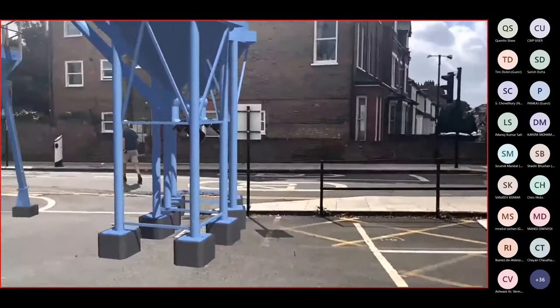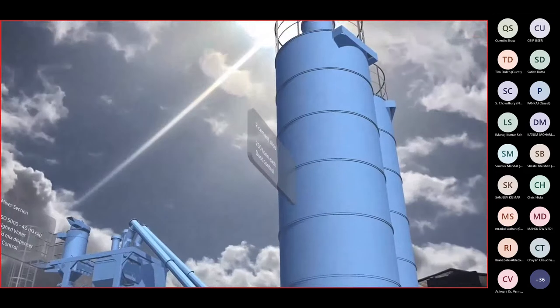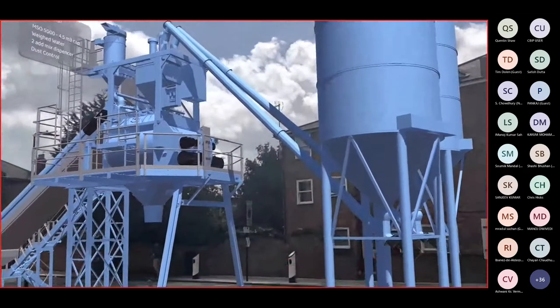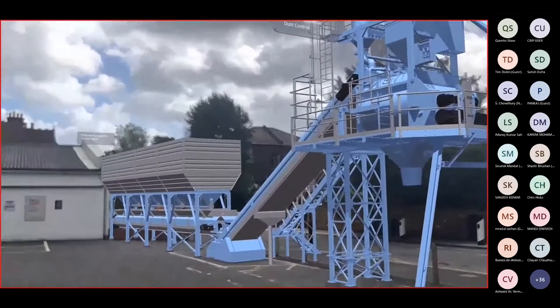This is a short video showing a batch plant in an urban setting here in London, geolocated and at the actual scale. This allows the viewing of actual equipment and structures on site in an augmented reality environment. Unfortunately, this video was taken during lockdown, so the actual site location could not be visited.